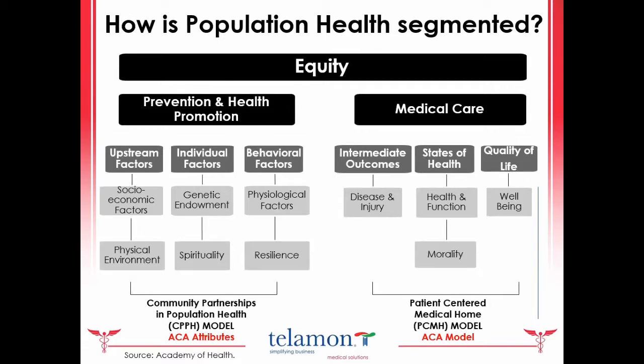When we look at population health segmentation, maybe the color coding is not very familiar, but this is also from the Academy of Health, where we look at segmentation of population health being in the medical care component, patient-centered medical home, the traditional healthcare delivery system, and then the prevention and health promotion aspect of it, everything else. Right? When we look at this, we say, how do you actually organize programs when we have to address everything else?